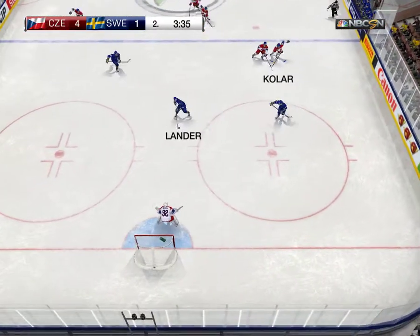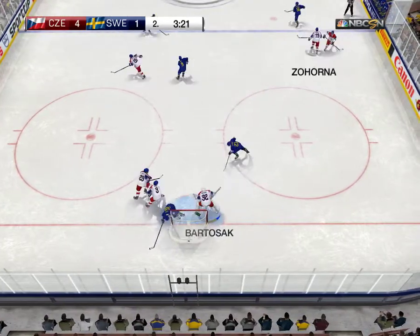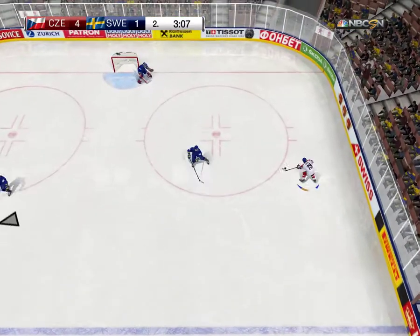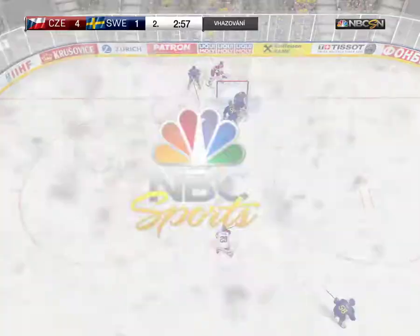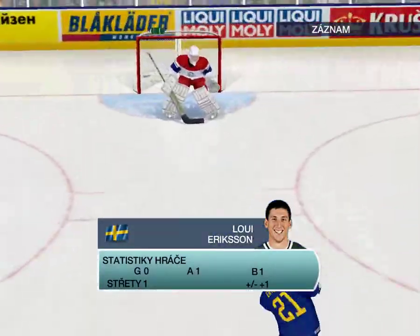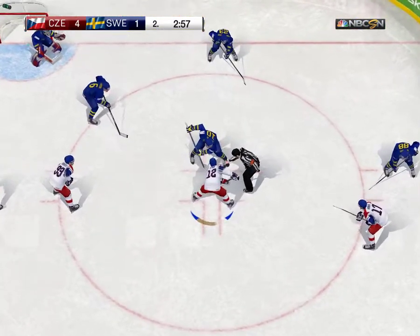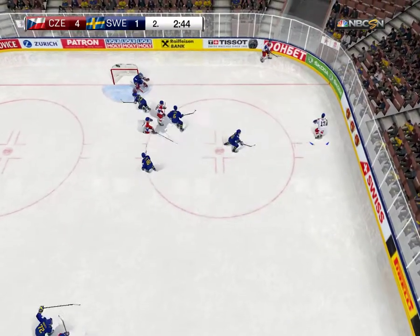They gain the blue line on the attack. Fires it right on! Goes behind the net. They come the other way. Into the slot. Shoots the puck from the slot. No goals yet for this guy, but he was instrumental in getting at least one point on the board. Well, you do what you can. If you can't be the star, you can still help out your teammates.